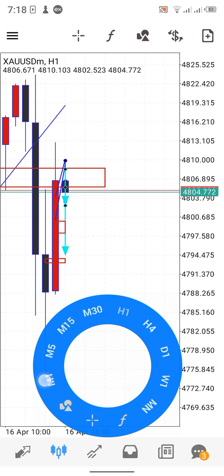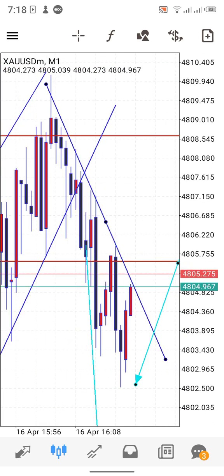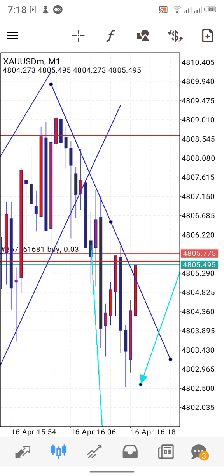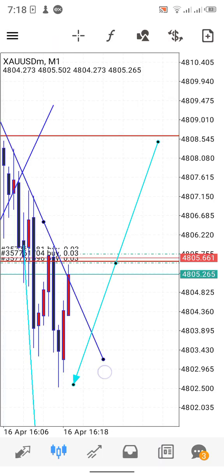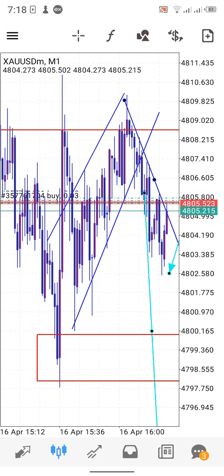I think we are pulling back a lot. I'll just close. From the M1 I told you that the second touch, the third touch, price will likely break out of this trend line on the third touch. And also the reason why I'm buying here is because if you observe, if you're observant enough, you see that.